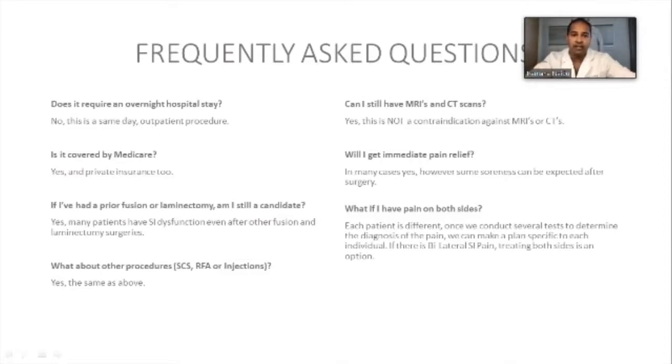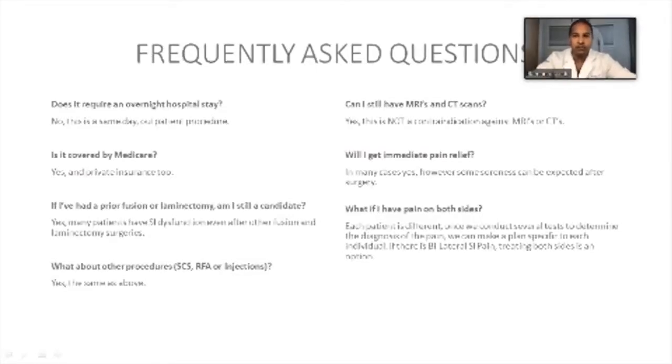Will I get immediate pain relief? And the answer is maybe. Some people do acknowledge having immediate pain relief. I can't really give you a percentage. I would say it's less than 50% in my experience, but for most patients, it takes a few weeks before they really start to have the true benefit of the therapy. But I will say every now and then, somebody in the recovery room is like, I feel great.